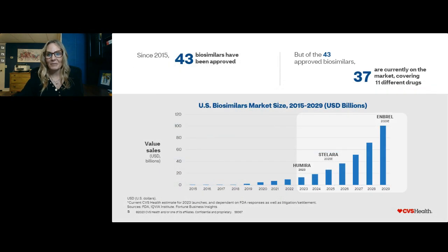A lot has changed in this space, so this graph is pretty impactful. Since 2015, there have been 43 biosimilars that have been approved. Of those 43 biosimilars that have been approved, we've seen 37 of them released today into the marketplace, and this represents and covers 11 different medications.